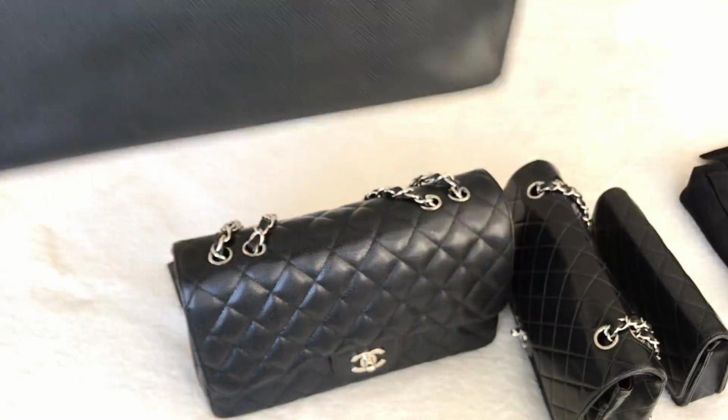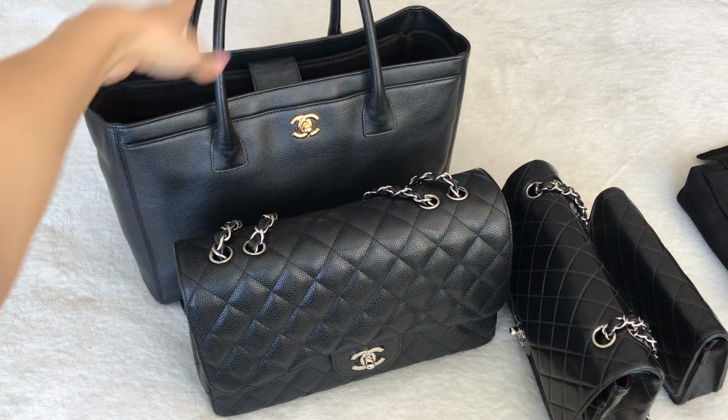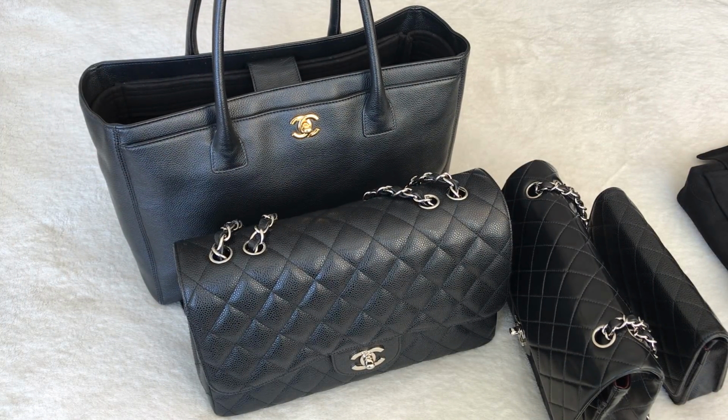Anyway, I got this, and it was listed in very good condition, and it is in very, very good condition with the authenticity card and the dust bag. However, there has been a turn of events, and I knew this might happen. I think I had mentioned on Instagram that there was a possibility of this.